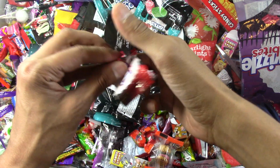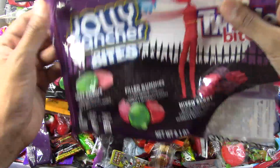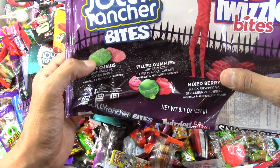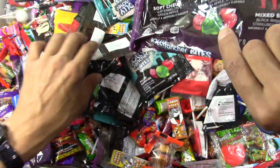Yummy, yummy. They're not so sweet. I think they're sugarless, or sugar-free. Not sure. So we had so far some watermelon, which I believe was the green. No, the green apple was the green, and the watermelon was the red. That's it. And they had some filled gummies. I didn't try that yet.